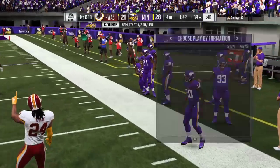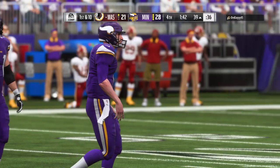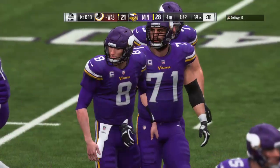Mike Zimmer has got to be unhappy with how that turned out. And the Redskins will take control of the football in great field position. So out now come the Redskins, and they're hoping to redo their efforts in the last drive when they got into the end zone.